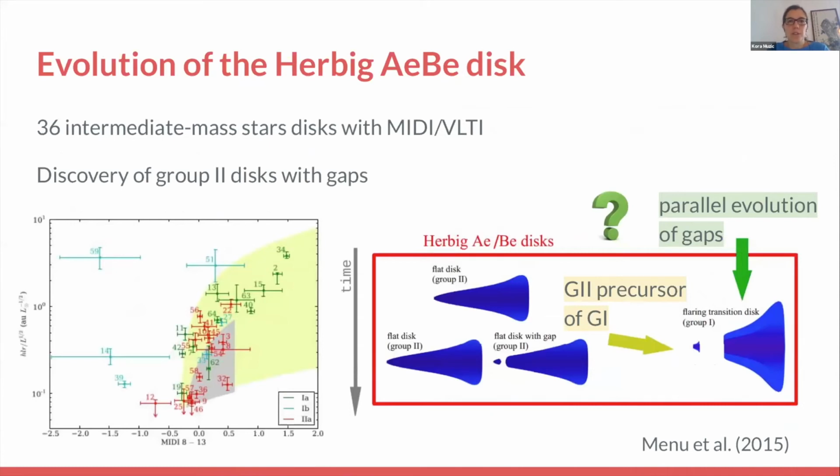Now, talking about Herbig Be star disks. Based on their SEDs, these disks have been divided typically into two groups. Group one were the so-called flaring disks, and group two flat disks. The group one disks were known to have gaps, but for the group two disks, it was long thought that they should be gapless. However, observations with mid-infrared interferometry actually discovered a new class of group two disks, so these are flat disks, that actually do have gaps. And this is here indicated as the yellow. These are radiative transfer models for the disks with gaps.